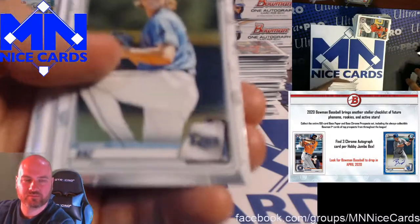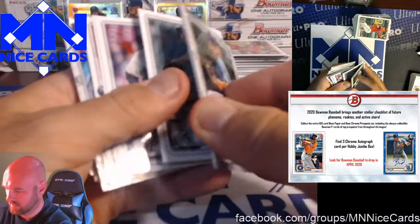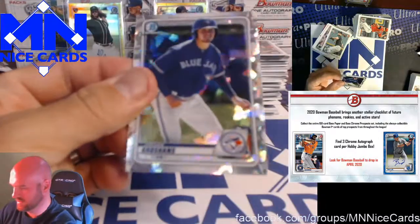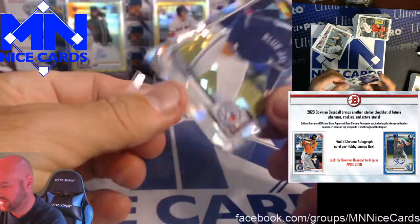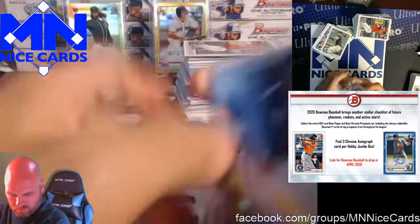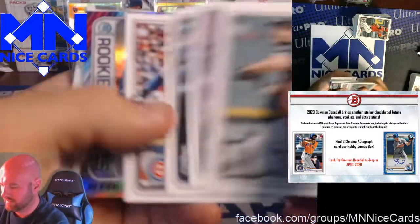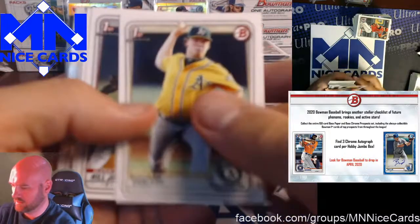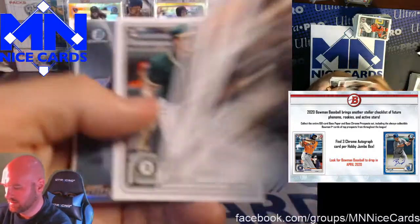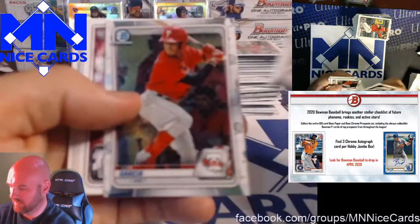Shane Baz. And what's behind him? Grosjean's Atomic was stuck behind him. For the Blue Jays. All right, let's go here. Bichette, rookie. Cannon Smith. Cabello. Chris Paddock. Adam Hall. Luis Garcia.